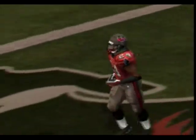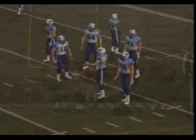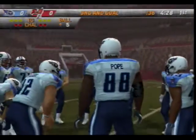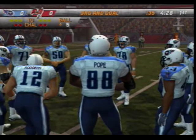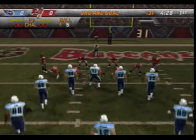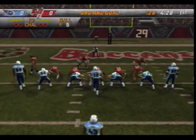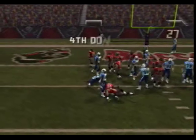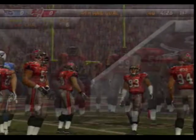Floats one into the end zone. Pope was the intended receiver on that play. It's third and goal at the 5-yard line. Another counter play. Carter comes up to make the play at the 5. No can do. The defense comes up with a stop on third and goal.